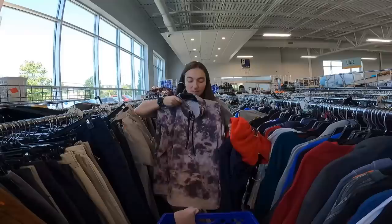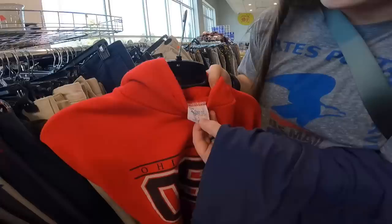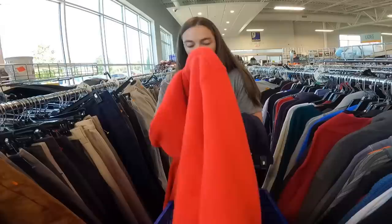Yeah. This is probably the coolest thing. This is a Made in USA Ohio State sweatshirt. Oh, nice. It doesn't have the little string. And I don't recognize the tag. It's on like a Santee Sweats, but it is Made in USA. That's awesome. And then I just found some North Face women's pants, but they're the zip-offs.